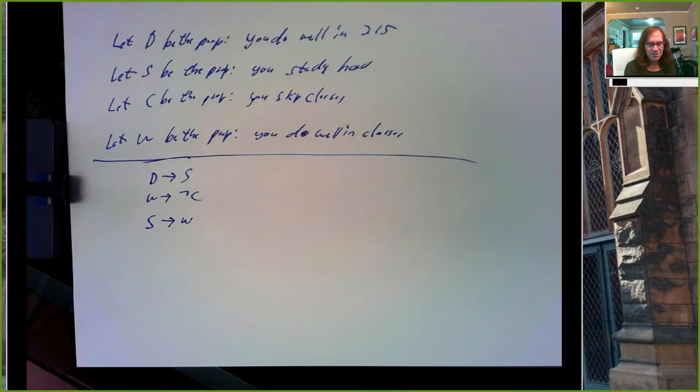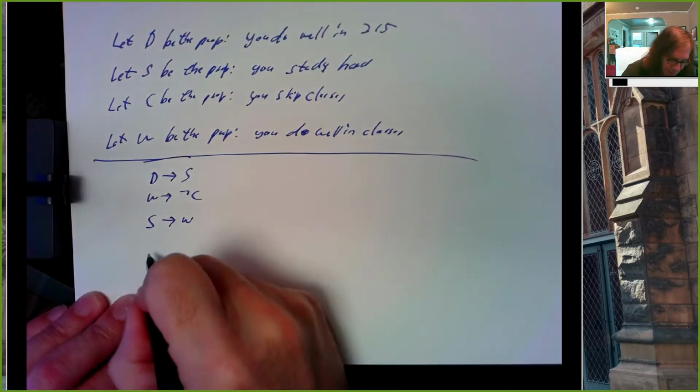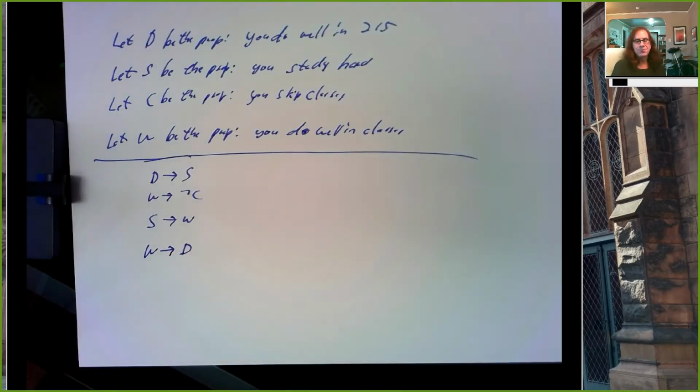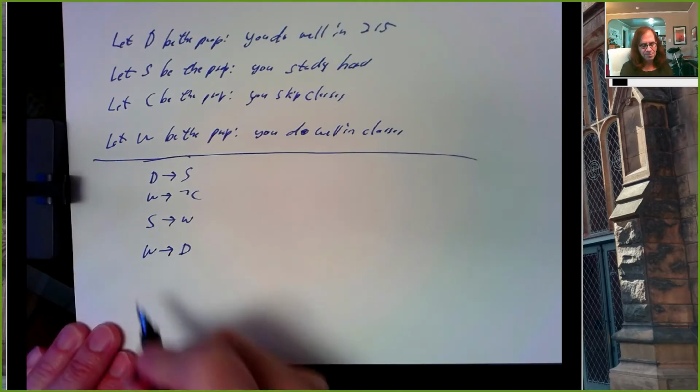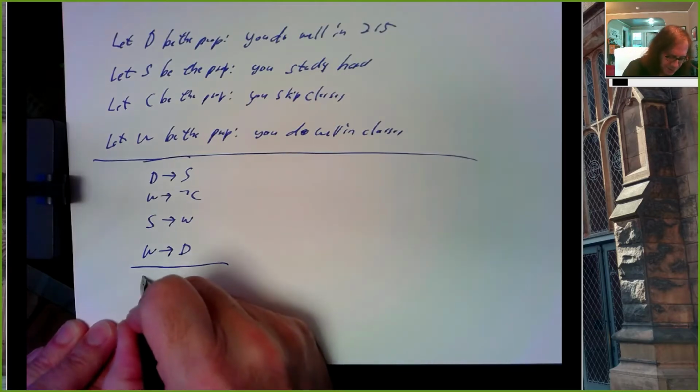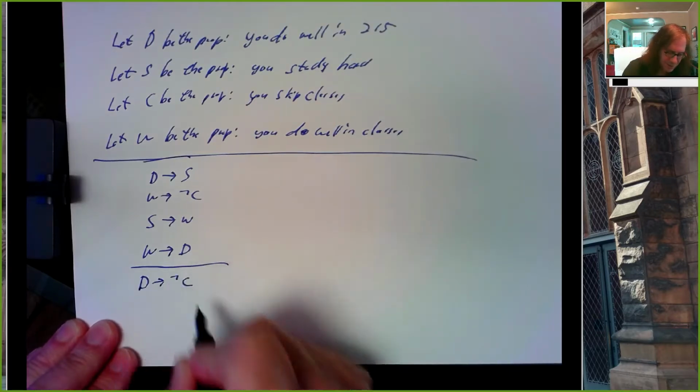And what you need is a connection between W and D here. So if you do well in courses, then you do well in discrete math, because that's a course. So I think you need to add a fourth proposition, which is if you do well in classes, you do well in 215, because that's a class. And now you're asked to show that if you do well in discrete math, then you do not skip class. So you're asked to show that D implies not C.